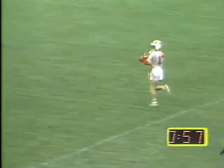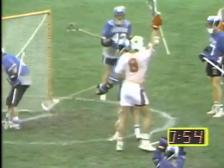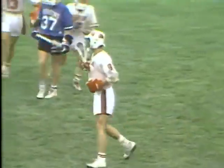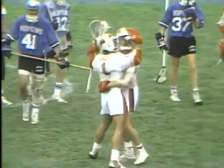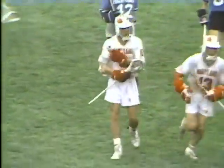Here come the Terps. Thurston feeds in front. Hanley, Moscow, they score! What a tremendous play from Maryland. I can't even tell you how many passes. It had to be 6 passes coming down the field. You're really gambling that you might make a bad pass. Each one of these guys had a tremendous opportunity for a shot.